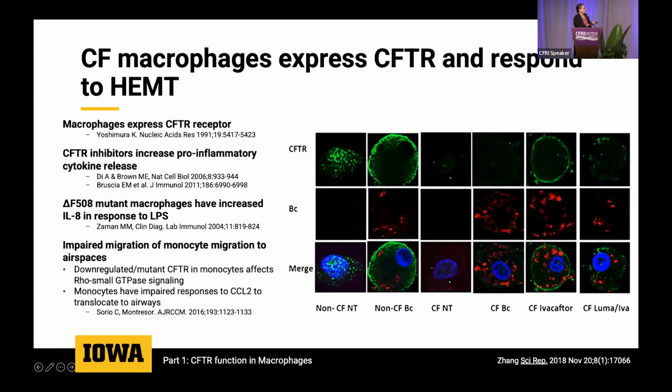And here they're showing that if you treat it with some of the modulators, you can see an improvement in CFTR expression and some level of bacterial killing. Though you can probably appreciate there's still a significant amount of bacteria present here. So it's not fully restoring phagocytosis.